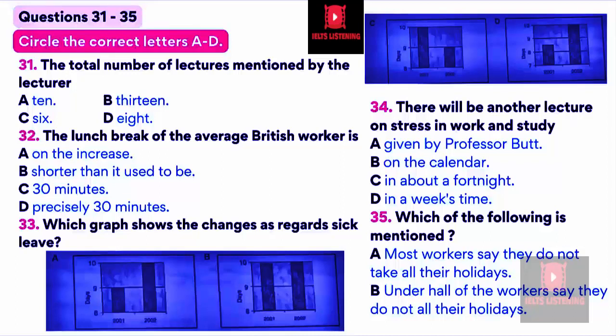The report also says that just below 50% of workers claim that they were taking less time off for holidays than they were entitled to. I'm not sure that this will be believed by the employers.